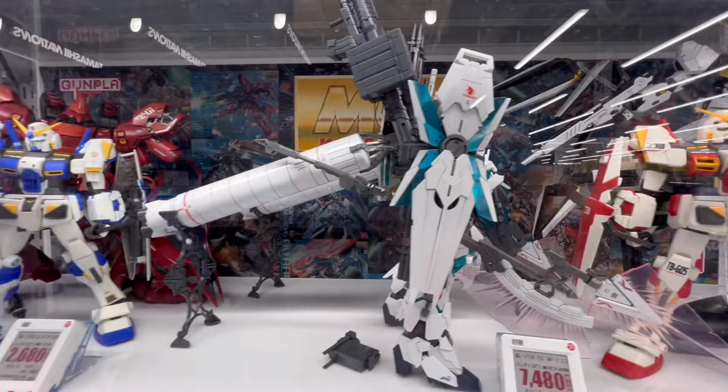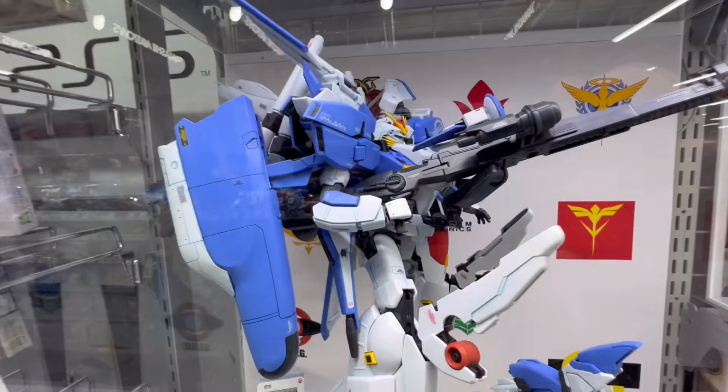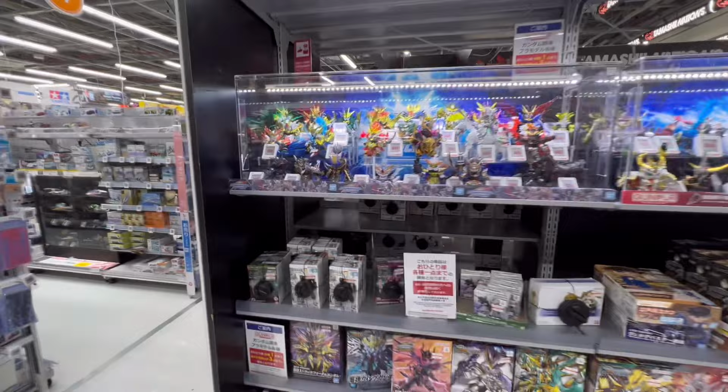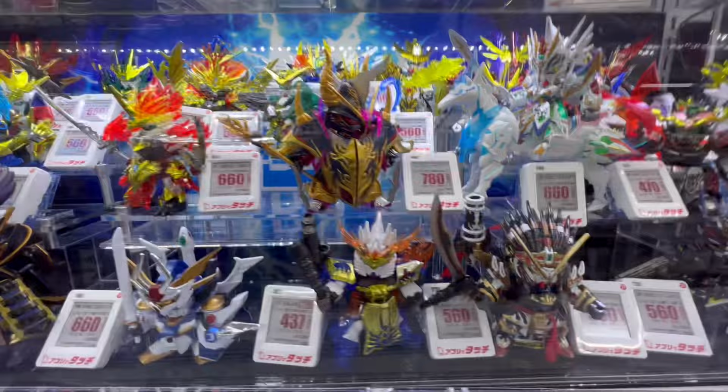Vikings, booster rockets, samurai, Buzz Lightyear and Woody. Whoa. These are miniature Gundams. They're way too cool. Riding a horse.